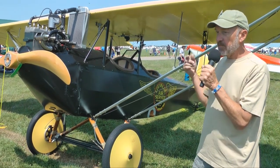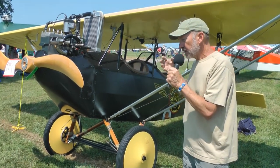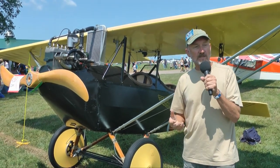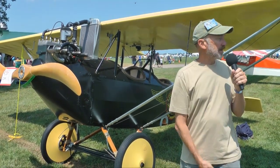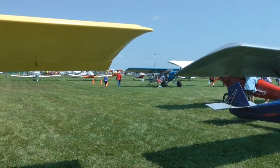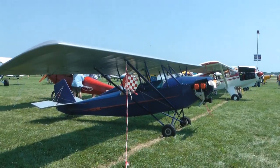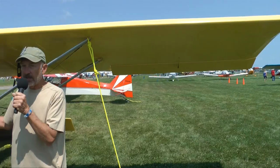And the best part of the whole thing is the camaraderie that you gain from being part of the Pietenpol community. My best friends are the guys that I've come to know that have built this similar airplane. And as I attend the Brodhead Pietenpol reunion every summer, it's like just going home. So I would highly recommend this particular design if you're thinking about building an airplane.